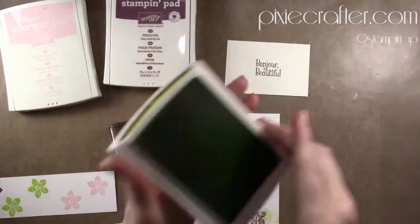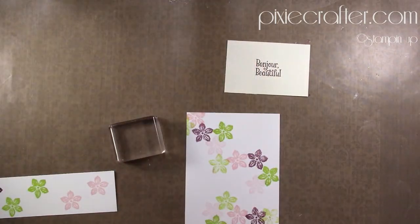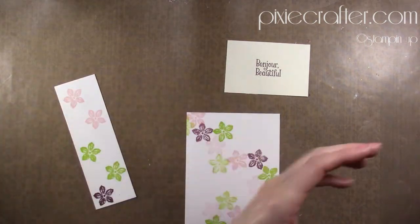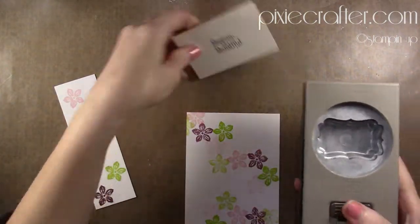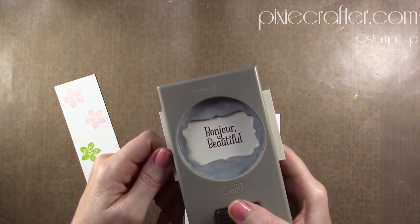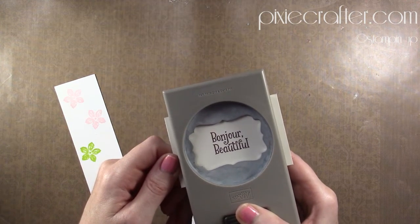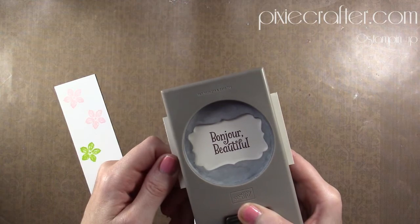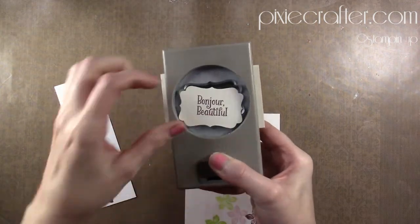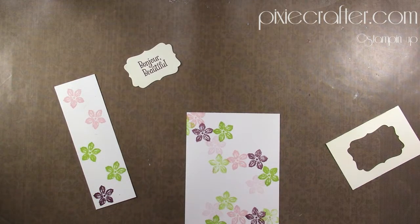And now for the fun punching out of everything. Alright, let's get our decorative label punch. Here we go. You know what, I think I'm not done with my stamping, because I'm going to need to get some flowers onto this label. Actually, we're going to pull out another stamp set because there is something fun that you can do with this one.